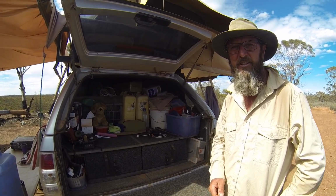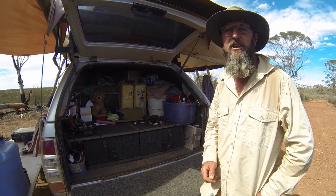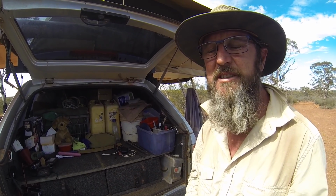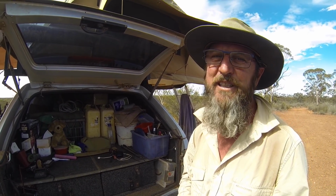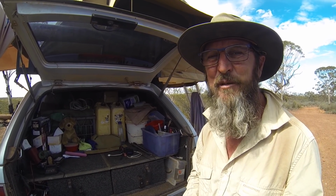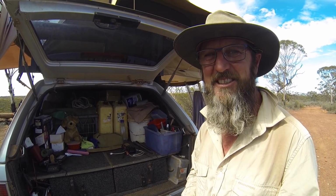But at the moment this is the setup that we've got for 2 cars, and it's a bit safer having the 2 cars as well, because if one breaks down or something happens, we do have another car. This is what we can afford at the moment, so we'd like to go back to 1 car, but to get 1 car to carry everything we need, we just don't have the funds for that. The trick is to get out there with what you've got and give it a go. You don't really need all the luxuries of life, so just get out there and give it a go.